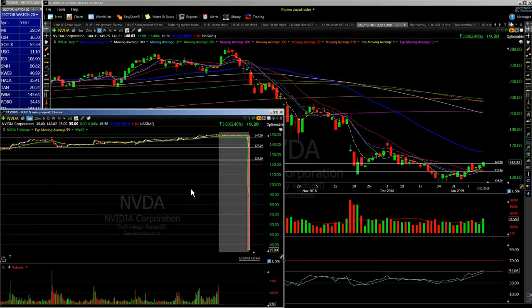NVIDIA is another name in the semiconductor space. Now for NVIDIA, we wanted to take out probably that 149 area, 150 area. Nice move up on Friday, starting to turn the corner here. So keep your eye on NVIDIA. Looks like a good name to maybe take a swing trade in. So keep an eye on that one.